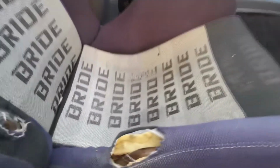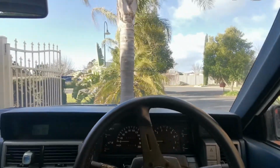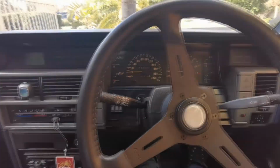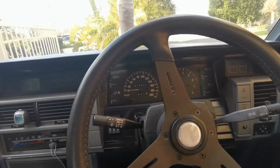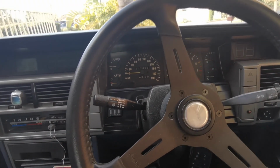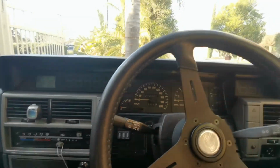Honestly, it's not too bad, other than the fact that the seating height is pretty low. This is literally my eye level. So I think that's kind of how they're meant to be anyway, but I'm probably going to have to either elongate some holes or start from scratch. I don't know. For now, I'll probably end up putting the standard seat back in, and this is probably just going to be an event seat anyway.